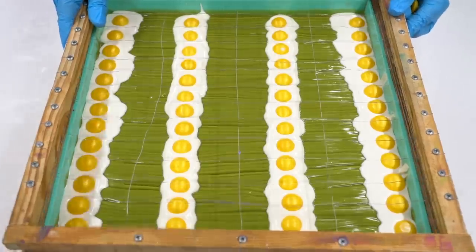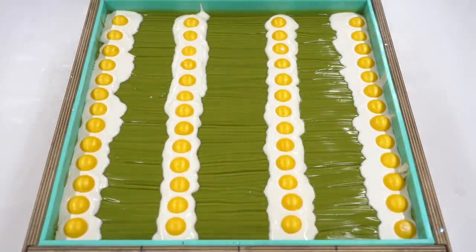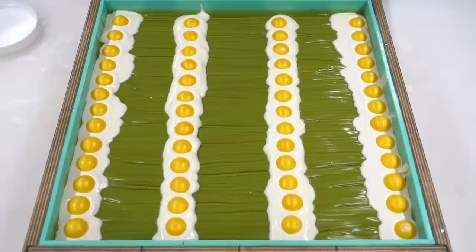Let me remove this, and we're gonna put some pepper on there. Not real pepper, mind you, just some blueberry seeds. They look like pepper, but aren't so spicy.